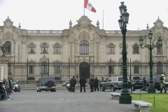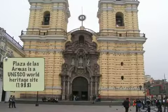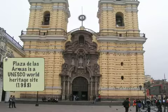Welcome to the capital city of Peru, and we're looking at the wonderful city of Lima. Now, Lima is quite a special city in historical terms because this is actually where the Spaniards administered all of South America. So they left behind some pretty amazing architecture and infrastructure, particularly in the central core, Plaza de las Armas, which is actually a UNESCO World Heritage Site.